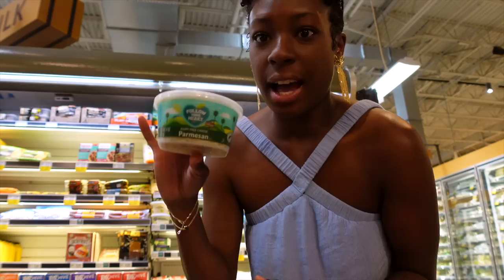I think I've gone to Whole Foods maybe twice in my entire life, and both times were when I was in Indiana. So this is my first time here in North Carolina. This is a little overwhelming and intimidating, if I'm being quite honest, but we're gonna get it done. I found the dairy-free Parmesan, which is something that I need. So I'm gonna cross that off of my list.